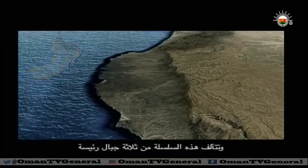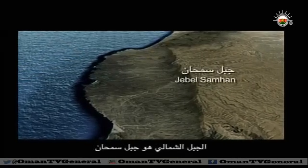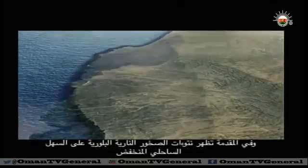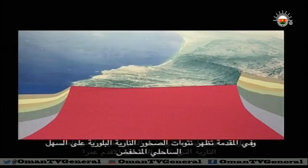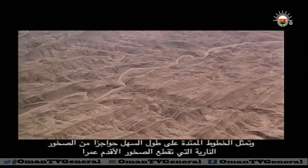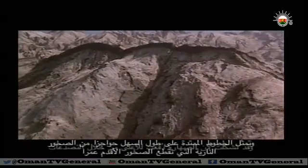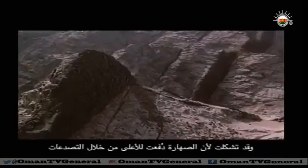This chain is composed of three main mountains. The northern one is Jebel Samhan. In the foreground, crystalline rocks outcropped on the low coastal plain. The lines running along the plain are igneous dikes, cutting across older rocks and were formed as magma was forced up through fractures.